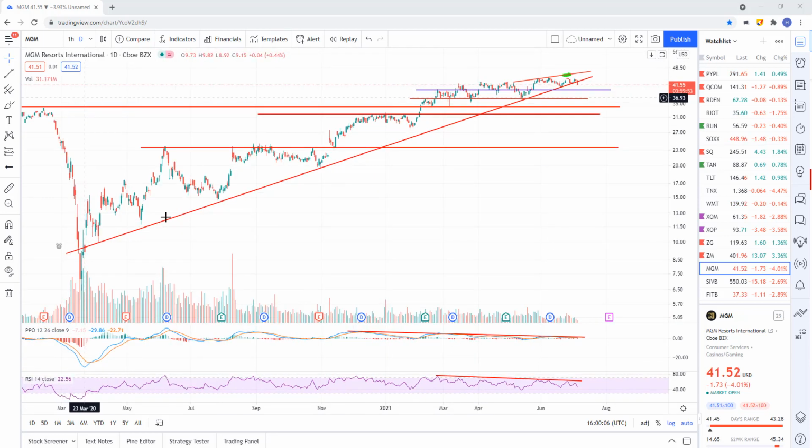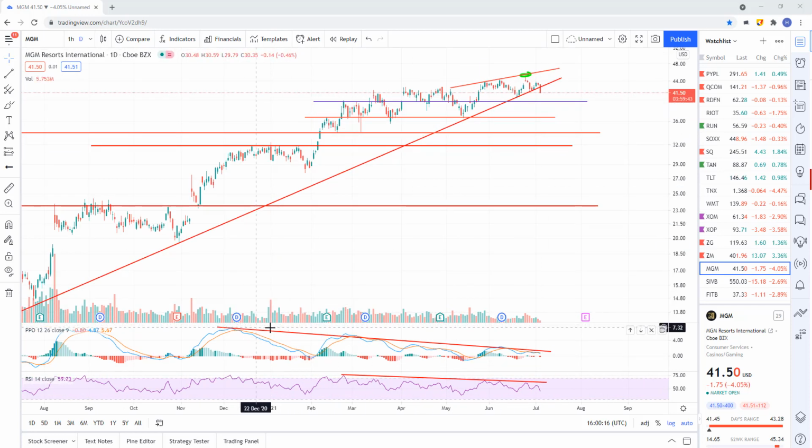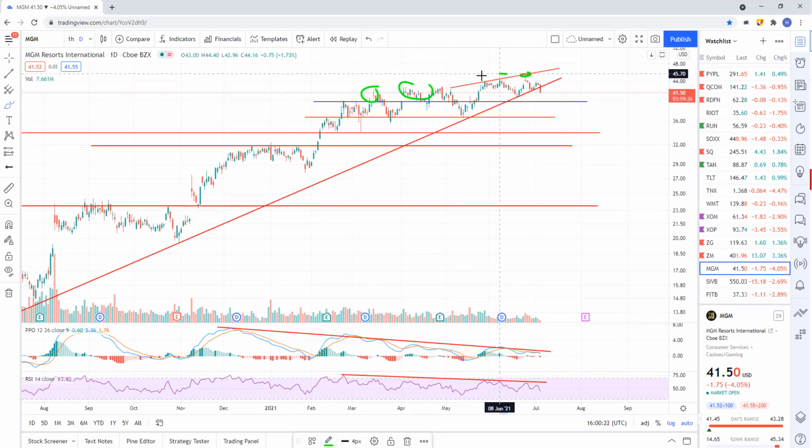MGM, all right, we talked about this one for a while. So here's the uptrend line held on the daily chart. Clean, lots of reactions on this. We created a bearish rising wedge up here at the top, started to build negative divergence really back here. So divergent high, divergent high, divergent high. That's how divergences work. They continue to build, and then when they finally break, usually you see pretty impulsive selling.